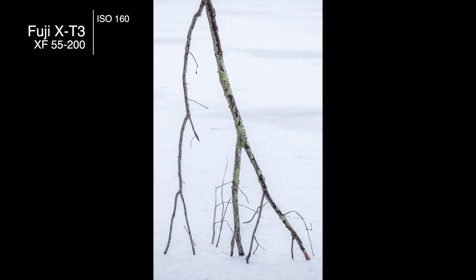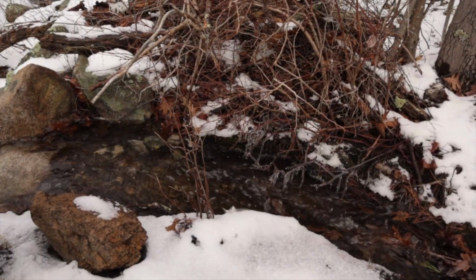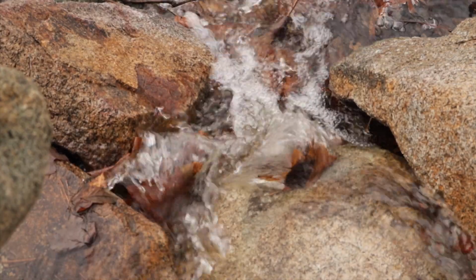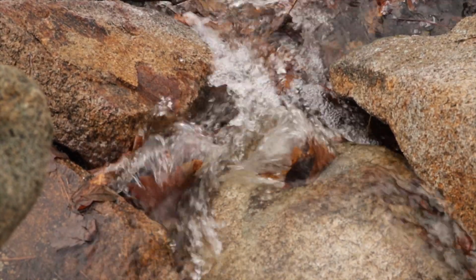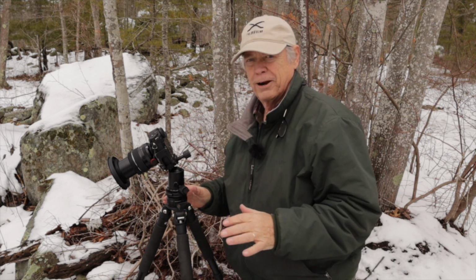Well, this image here kind of snuck up on me. I don't like this color shot of it at all, but the high contrast black and white, I really kind of like this. It's kind of interesting. That kind of makes you think what's going on in this picture. Oh, that might make an interesting picture there. I don't know.